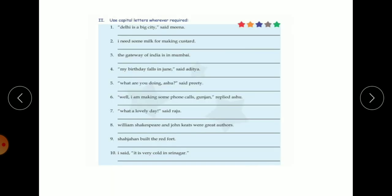Now based on this is the exercise given in your book. You have to complete it. Clear? So take care of the proper nouns, starting of the sentence, then your pronoun I, title of the sentence, title of the book. All these things will be written in capital letters.